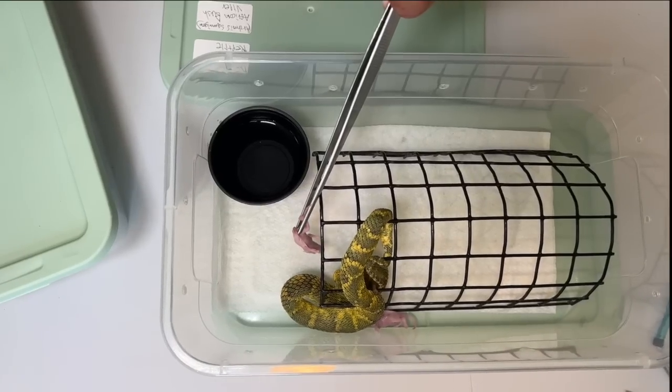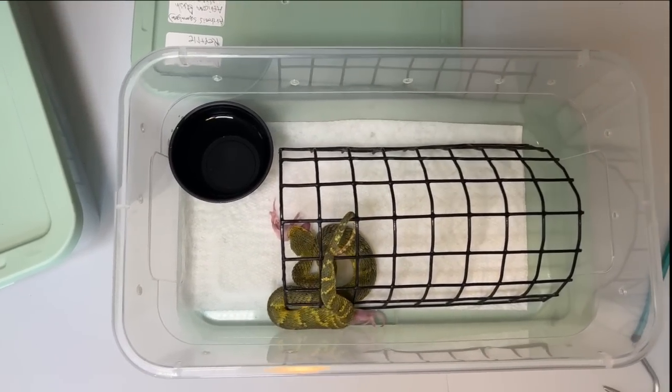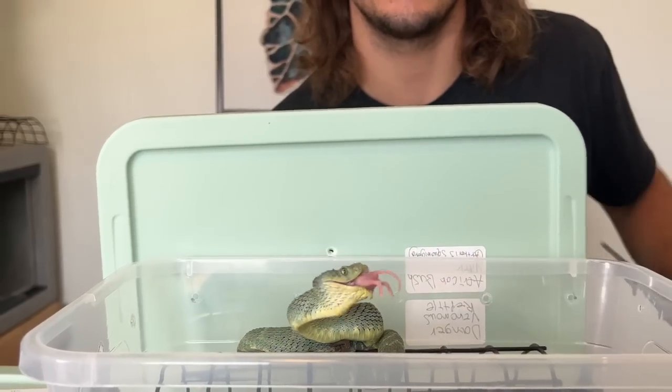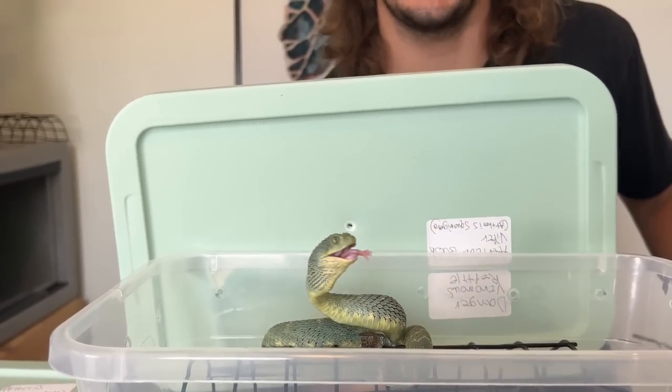Now, I've not gotten him to bite and hold on yet. Oh, why did I say that? How about that, guys? It's a Wagler's viper. One of the coolest pit vipers on the whole planet. Yep, he does. Isn't that weird? And it's gone. It's like the South Park meme, and it's gone.